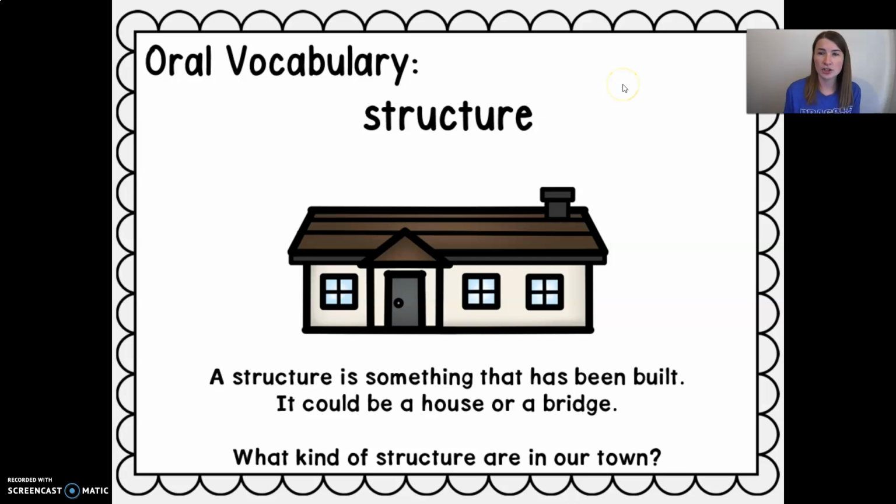All right, structure. Structure, I want you to say that word. A structure is something that has to be built, right? So think about, what kind of structure are you in right now? Are you at school? Are you at home? So you might be at a school, you might be at a home, but that is the structure you're in. So what kind of structures are in your town?